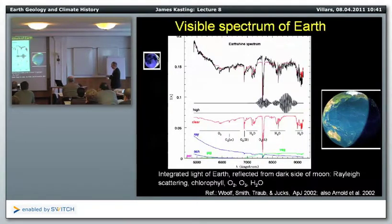But then right here at 7,600 angstroms, or 0.76 microns, that's the O2 A band. That's one of the strongest features in the Earth's visible spectrum. And so you could pick that out on the Earth if you had a spectrometer with a resolution of about 70 or so.